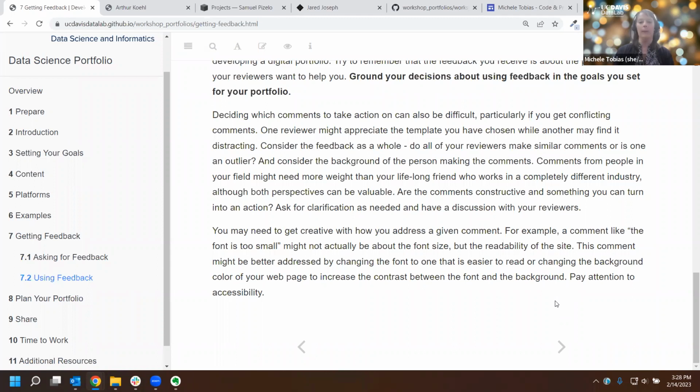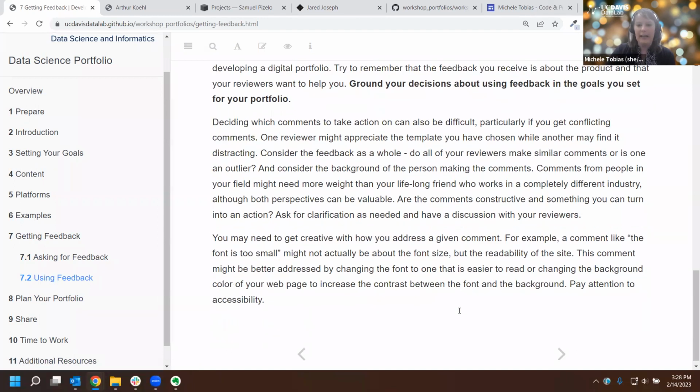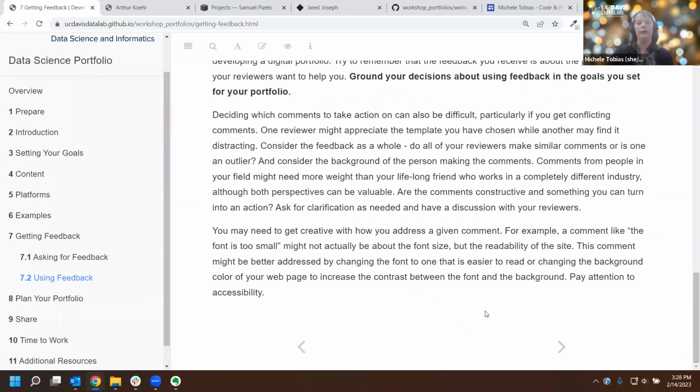You could also go back to the person and say, I made the font 14 point. What else about it is hard to read? You can get more feedback and ask more questions, but I just want to point out that sometimes the feedback you get on something, especially a creative endeavor, you may have to get creative about how you answer that particular piece of feedback. So hopefully that gives you a few skills to work with once you get that feedback, and how you might approach working with it.